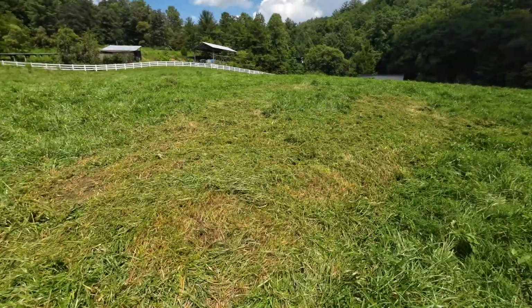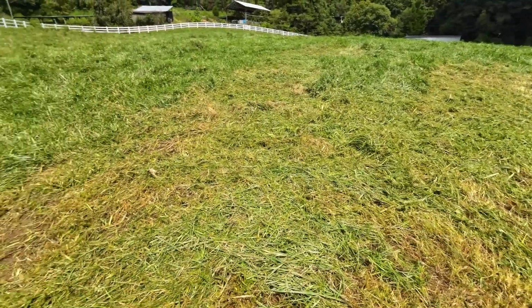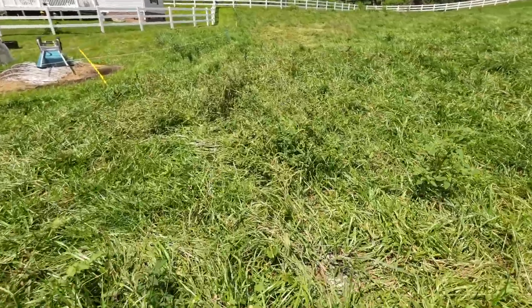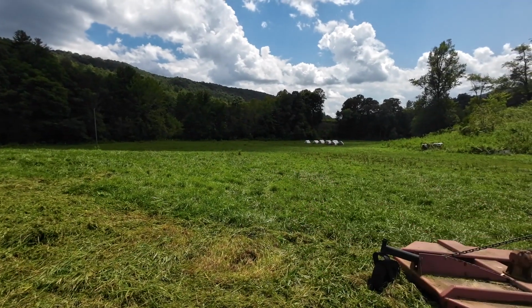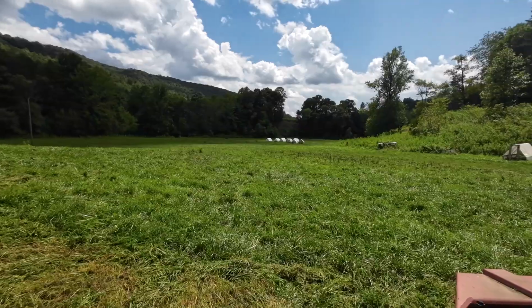We certainly didn't eradicate it, but where I would have a patch like this, I just knocked it all down, and there's still a few sprigs of it around, so it's just going to be what it's going to be. But as long as I can keep the big patches down yonder knocked down, I think it's probably going to be okay.